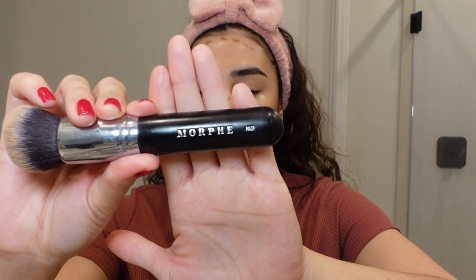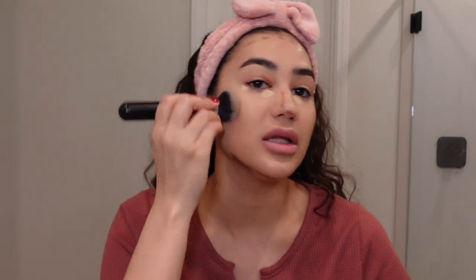This is a Morphe M439. I love this brush. You could blend out your foundation with this brush or bronzer or literally anything with this. It's so good. We're gonna bring this up.